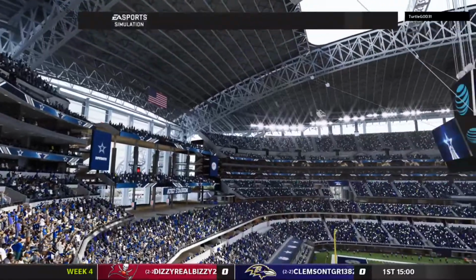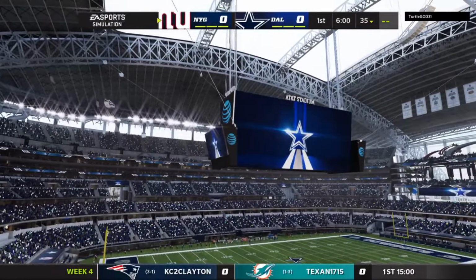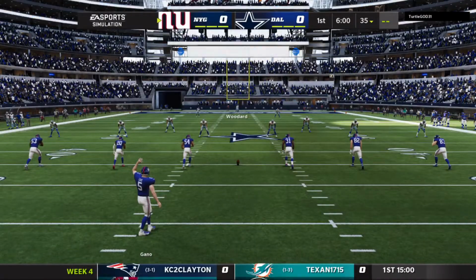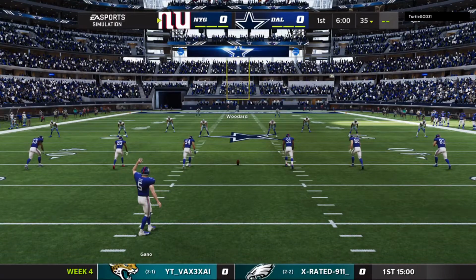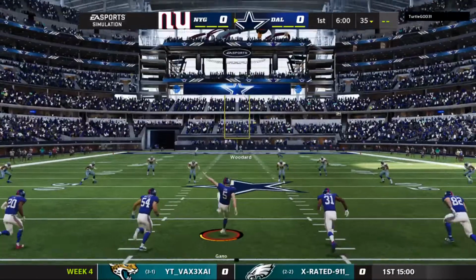Great day for football at AT&T Stadium in Arlington. A moment ago, here was the scene with the Cowboys emerging from their tunnel. It was loud. It's still loud. We're ready for football as the Cowboys get set to match up with the New York Giants.